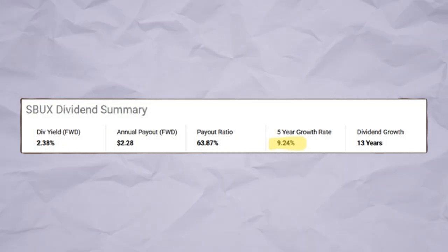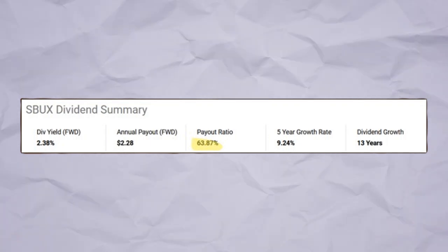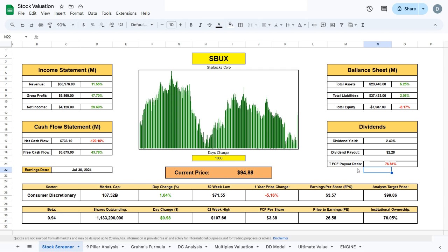5 years. Now, the payout ratio of the company is sitting at 63.87%. Now, the way I like to evaluate the payout ratio is by having a look at the trailing free cash flow payout ratio over the past 5 years, as dividends are always paid out from the company's free cash flow. And by looking at the trailing payout ratio and not only the payout ratio of a single year, I really analyze the sustainability of the dividends through the long term.